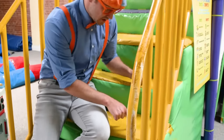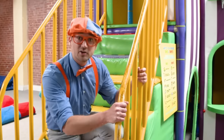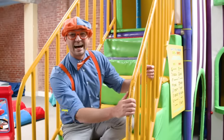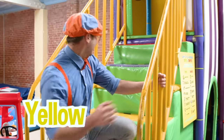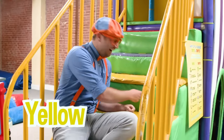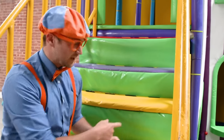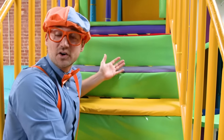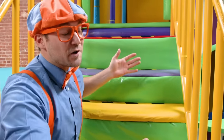This color right here? Yeah, the same color as the railings? What color is this? Yeah, the color yellow. And right here, we learned this one already. This, this, and this? Yeah, these are all the color green.